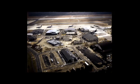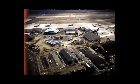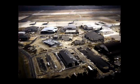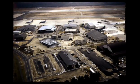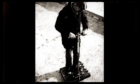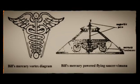In March 1990, the Belgian Air Force sent up two F-16 fighter jets to get a closer look at one of the triangles that had been spotted on radar. Their onboard computers recorded the object's remarkable maneuverability and its ability to accelerate from 1,000 kilometers per hour, which is about 621 miles per hour, to 1,800 kilometers per hour, which is about 1,120 miles per hour, within seconds. What the computers registered exceeded the limits of conventional aviation, as the Belgian Air Force colonel told reporters.